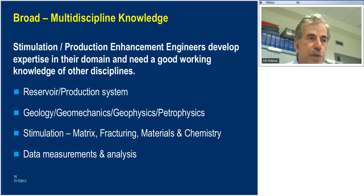So we covered, if you like, the success of stimulation. We covered the depth, looking at examples, whether they are experimental, modeling, or design of treatment. Last, I wanted to cover how broad and the need to integrate with other disciplines. That need is crucial in stimulation, right?